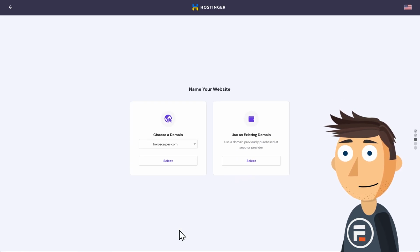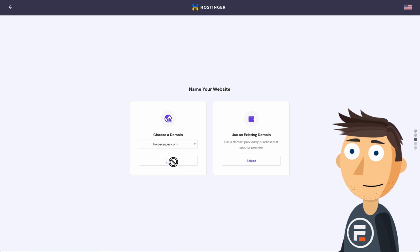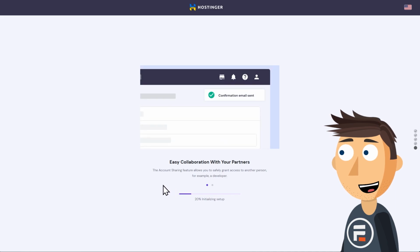Okay, now we're getting to actually installing WordPress. We need to choose the domain we want it installed on. And here we don't need to change anything because we already did that. So I'll hit select, and now it'll install. While it's installing, it will give you a couple tips.